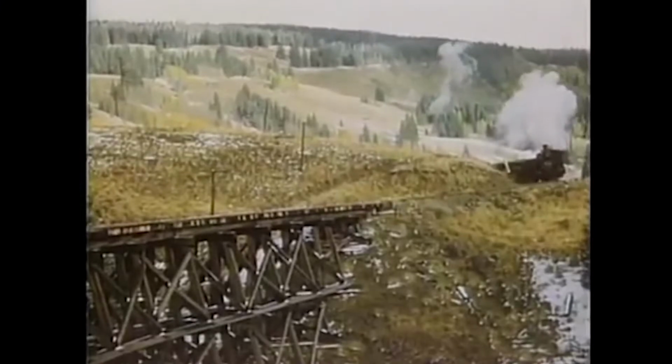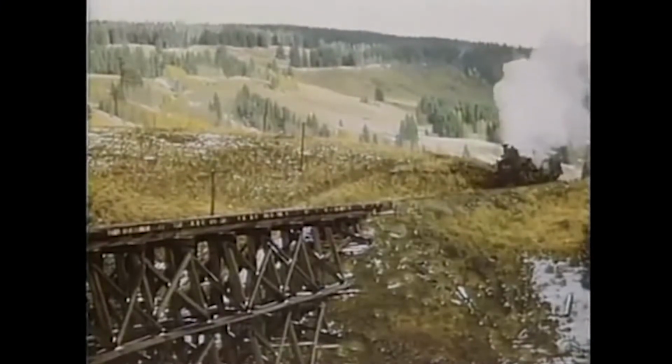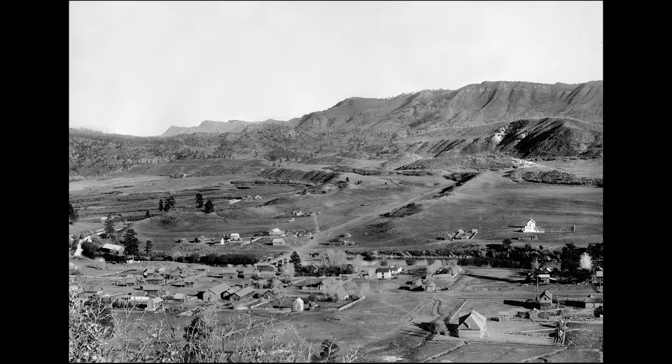Yeah, if the railroad hadn't arrived, Durango wouldn't even exist. There would be a little town called Animas City, and it consisted of a farming and ranching community. That was what was here before the Rio Grande arrived in 1880.